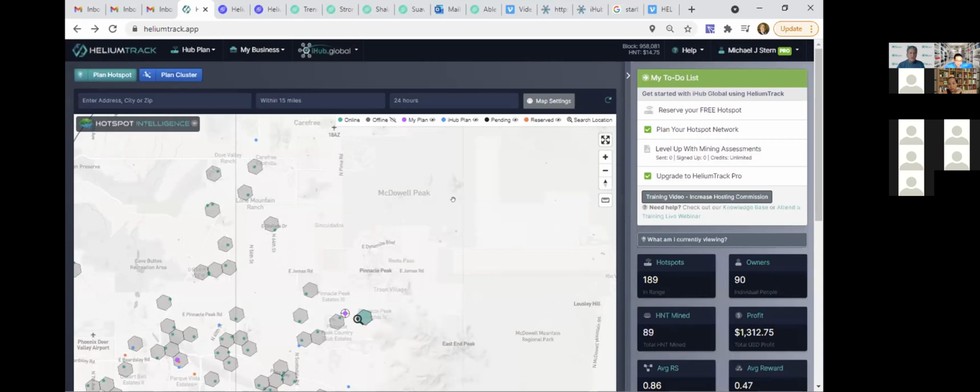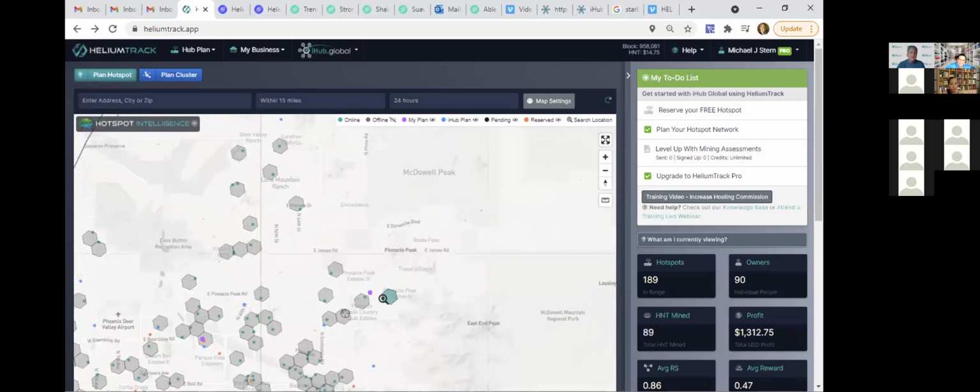Okay. Yeah, I'm sorry. I went a little long on that, but when you plan the hotspot, you can either send the assessment now, or you can save it as a planned hotspot and then send the assessment later.